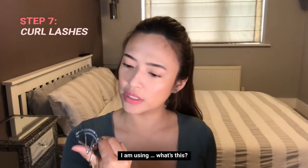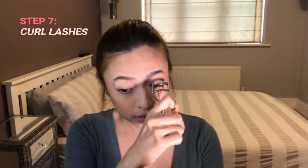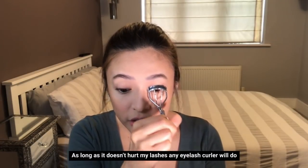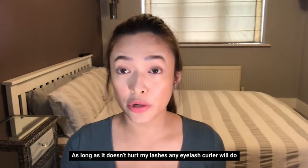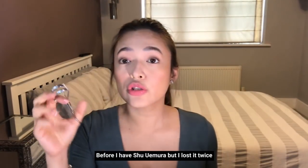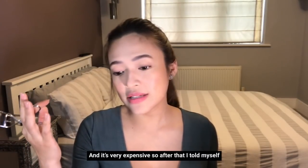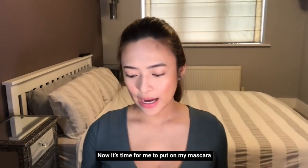I am using, what is this? I forgot where I got this one. There's no brand. As long as it doesn't hurt my lashes naman, any eyelash curler would do for me. Hindi ako maarte. Dati meron akong Shuemura. I lost it twice. And it's very expensive. So after that, I told myself I'm not gonna buy any expensive eyelash curler anymore. Hindi naman siya necessary.